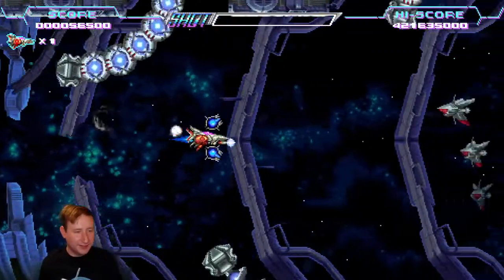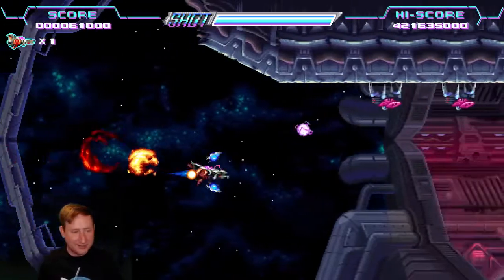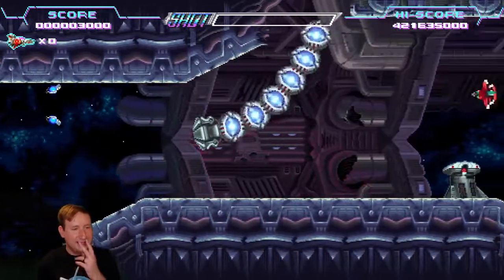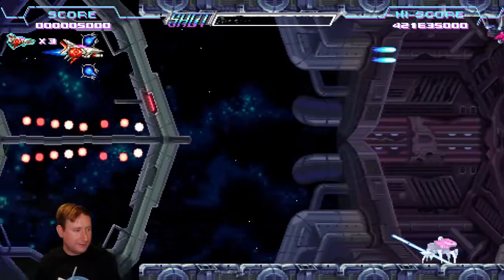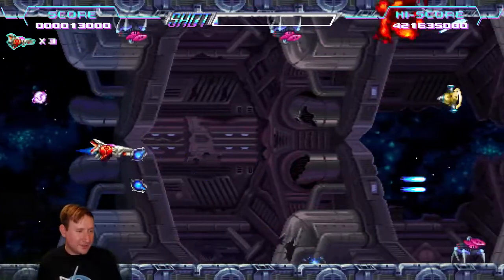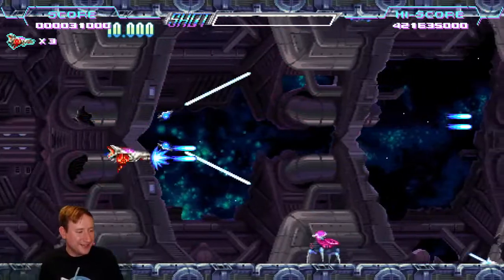Not doing well this turn though. Why did I just walk right into his trap? That was stupid. Yeah, I deserve to die at that point. Okay, three full lives. Let's see how we can do this. I almost want to try my strategy of just not killing things and just trying to avoid them. I feel like I might do better.